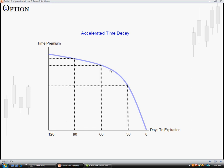Also, by going farther out in time, I'm able to receive that credit and distance myself more from the action. And chances are, if I'm selling something that's 45 days out, I'll be able to go far enough out to where I have technical support levels that I can lean on. Very, very important concept, and I'm going to talk about that.